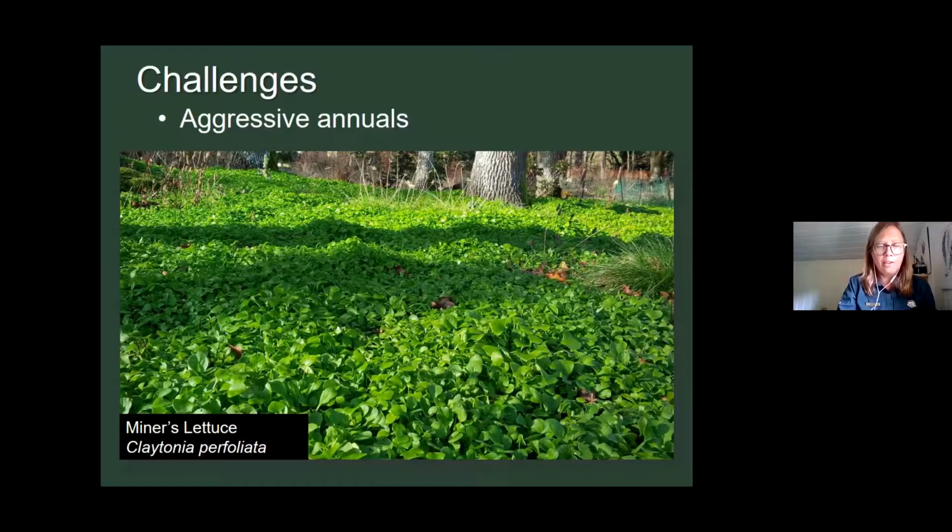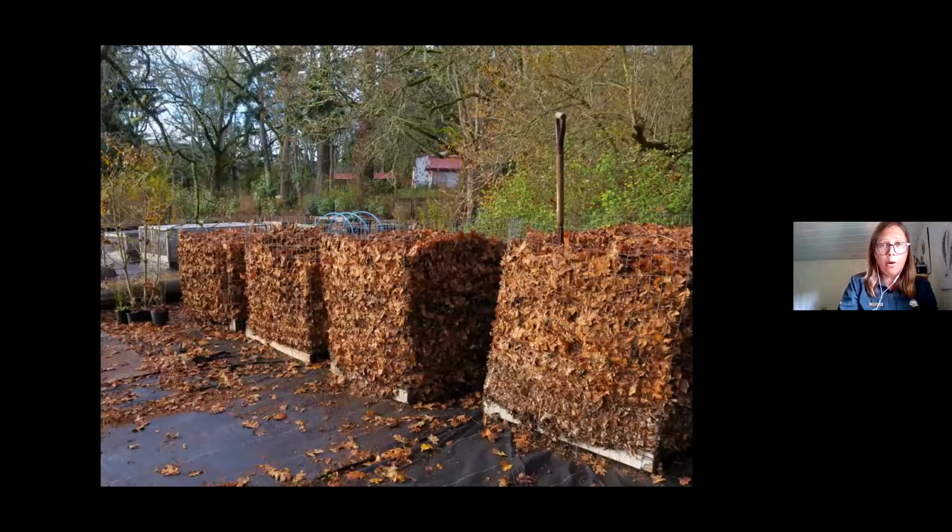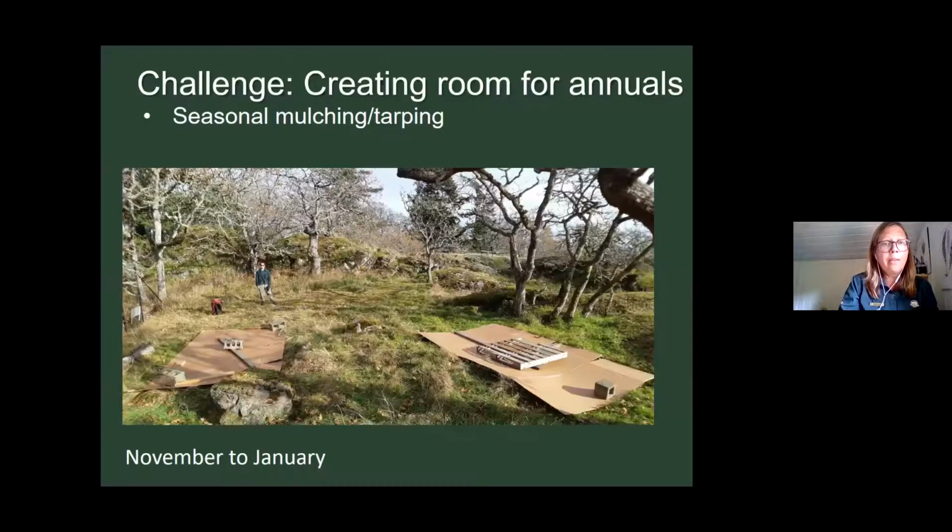So we had to develop some techniques to try to smother these areas and convert them back to a more diverse mix of species. So that's where collecting our own oak leaf mulch came into play, and also using smothering. This is just an example of placing down cardboard, or you can use landscape fabric or pond liner or just heavy leaf mulch. You put down the mulch in November, take it up again in January, and that gives you a space to then plant other plants into.